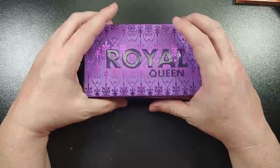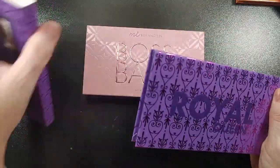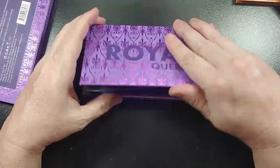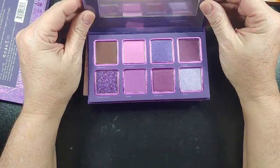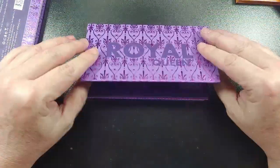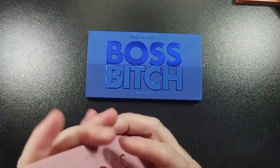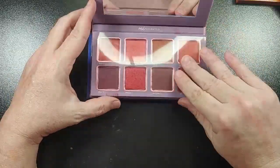But when I did the look with that, I did not like the formula. So these are beautiful palettes. These are beautiful. This has been swatched, but it's never been used. So that's the Royal Queen palette. This one is the Boss Babe palette. It is a red palette.